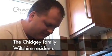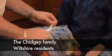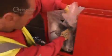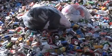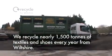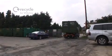We put the textiles in the plastic bags and just place them on top of the box for taking away. For 23 years we've been here in Devizes just recycling textiles. Here we actually process between 50 and 60 tonnes of clothing per week.